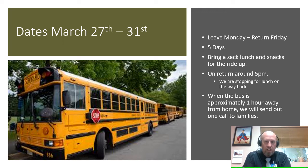They're going to bring a sack lunch for the trip up, so they have something to eat, and snacks for the ride up, which are really, really nice. And then when we get back, it's around 5 p.m. And that's our best estimate about when we left and when the calendar talked about the times the school had set up. We are stopping on the way back for lunch. Last year, we stopped at a pizza joint and got lots of pizza and had a good time.